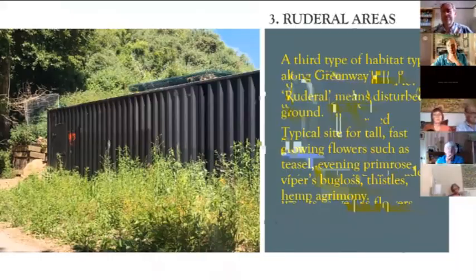Here they are. And these flowers are wonderful forage for moths. And of course, moths are food for bats. So if we have an area which we could call our moth garden or moth strip, where we plant those tall ruderal flowers, we may be helping to support our lesser horseshoe bats that live in the tunnel. And with that, I finish my short talk. Thank you for listening.